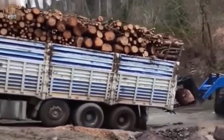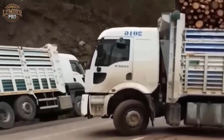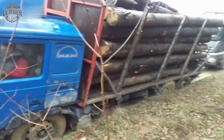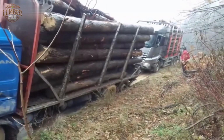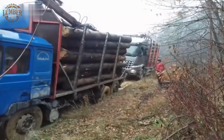The muddy road proved a challenge for the heavily laden trucks. As the wheels sank deeper into the mud, the engines roared, but the truck could not move forward. Each spin of the wheels was futile, the mud flying everywhere, signaling a problem that required help.